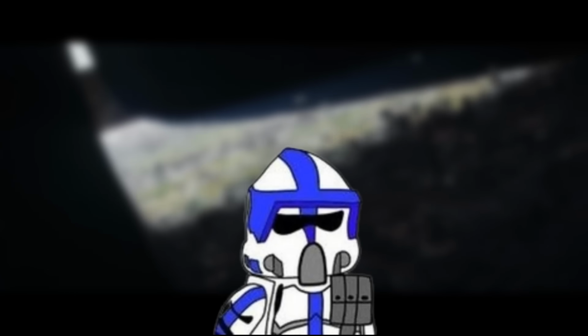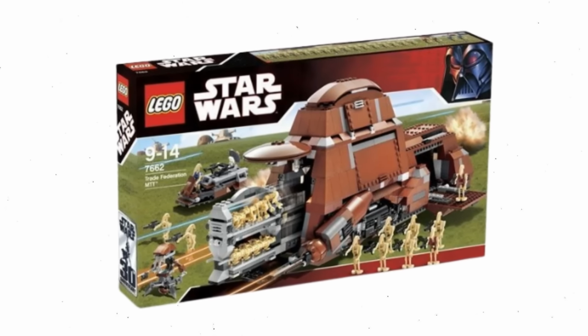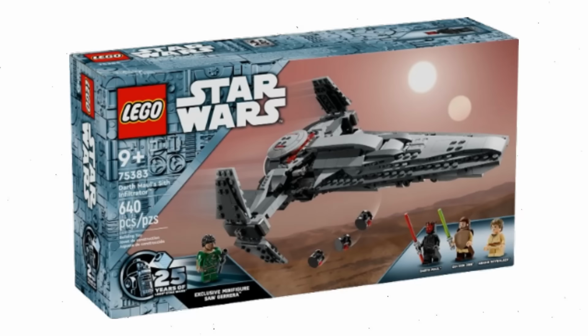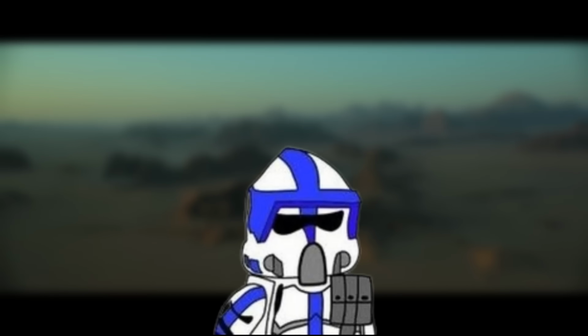First of all, there are almost no modern highlights. All the best sets from this movie come from the late 2000s or the early 2010s. We have started getting a bit more over the last couple of years with the Sith Infiltrator and some diorama sets, but I just don't think there are that many highlights. However, I do have it this high for a reason.